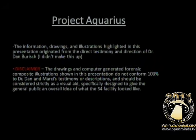Number one, the information, drawings, and illustrations highlighted in this presentation originated directly from the testimony and direction of Dr. Dan Burish. So in other words, I didn't make this up. This comes directly from Dr. Dan Burish. He will be available after this presentation to address all your questions.